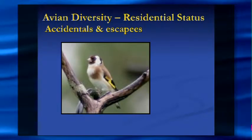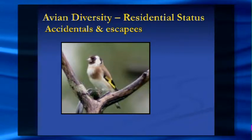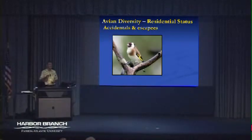Well, this picture was sent to me electronically a couple years ago. This was in Palm City down in Martin County, and the person said, do you know this bird? I've looked through all my bird books. I can't figure out what it is. Do you have any idea? Does the bird look familiar to anybody in here? Somebody over here? It is a goldfinch. What kind of a goldfinch is it?